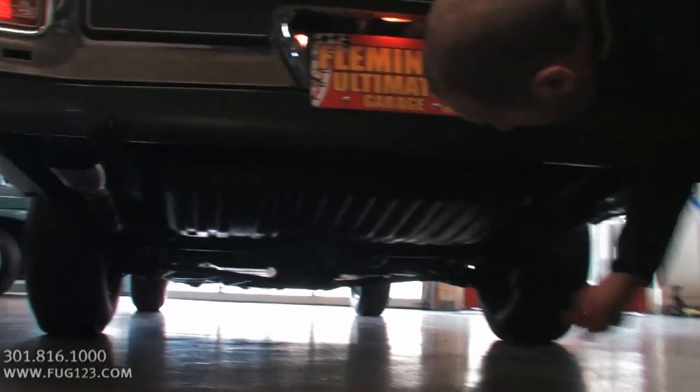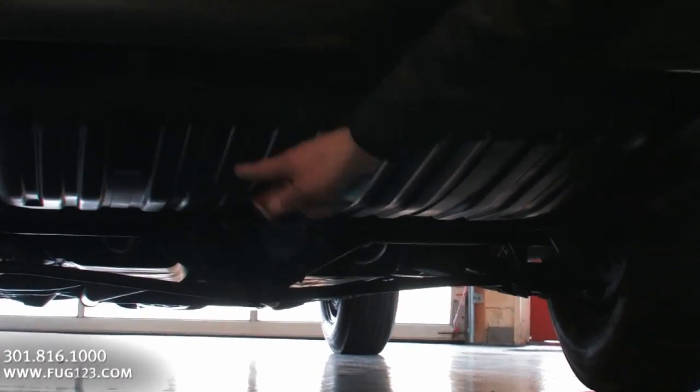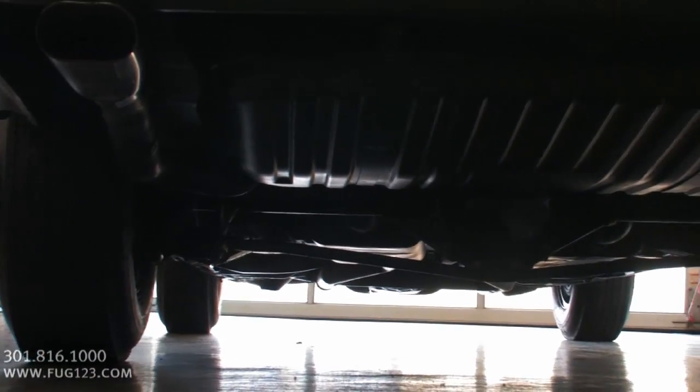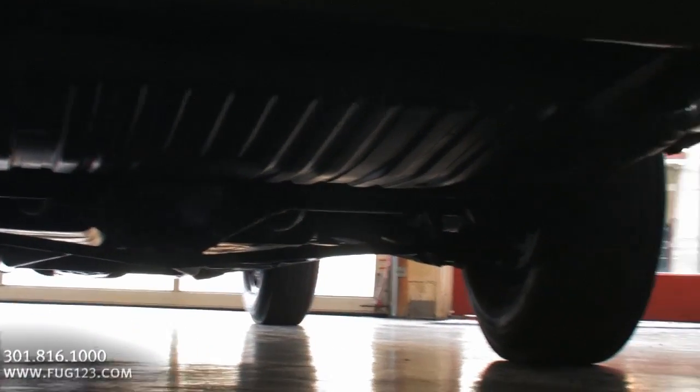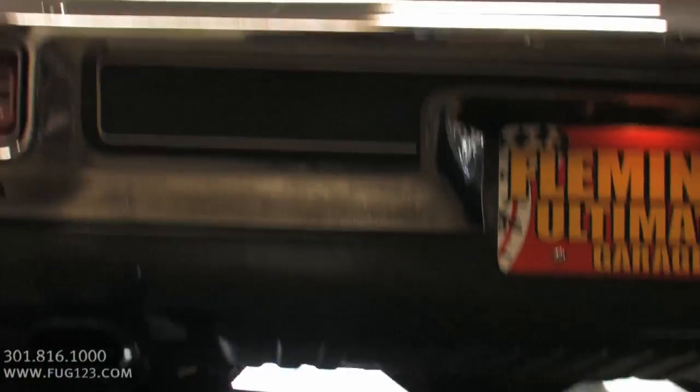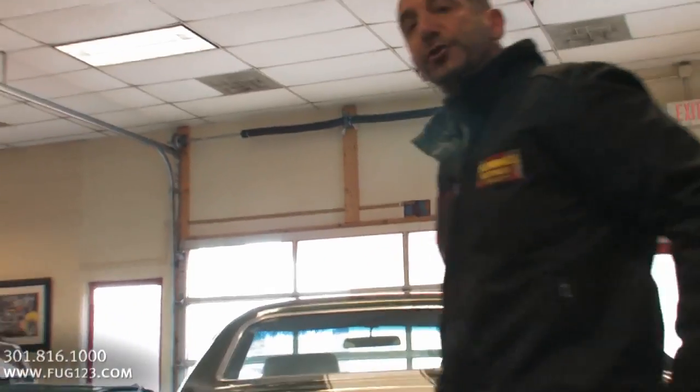Let's look under the back here. Look how nicely detailed it is. The rear end's all painted satin black. You can see the bolts, the shiny bolts and the control arms. All right, F41 suspension, so you can see that the sway bar is hanging down. The gas tank is detailed. This is not a spray bomb detail, this is a show detail.